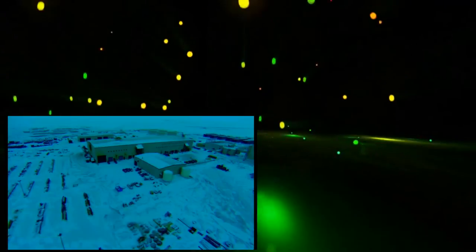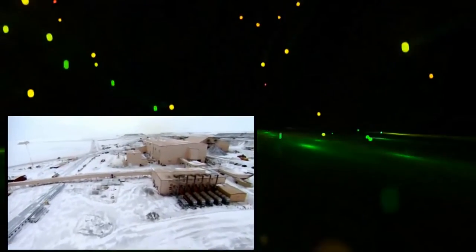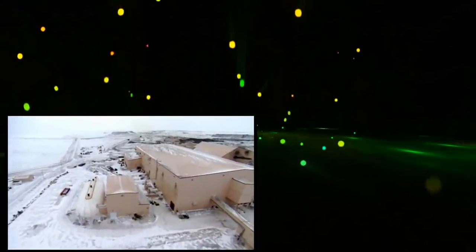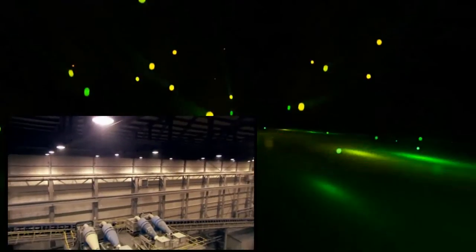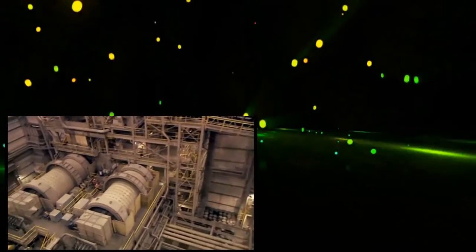Step 5. Processing. The process plant is the heart of Ekati's mining operation. It's here that diamonds and dirt part company. This is a non-stop operation, processing 12,000 tons of kimberlite ore a day, 24 hours a day, 7 days a week.